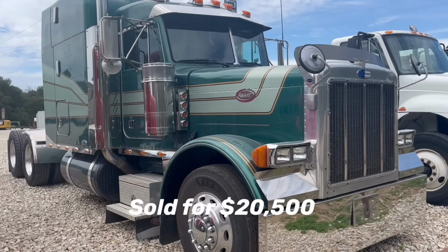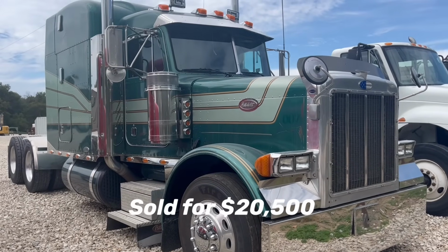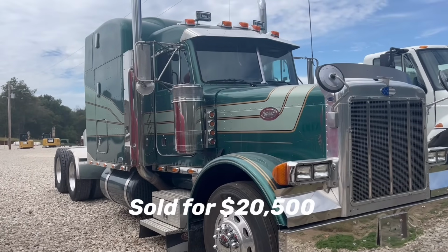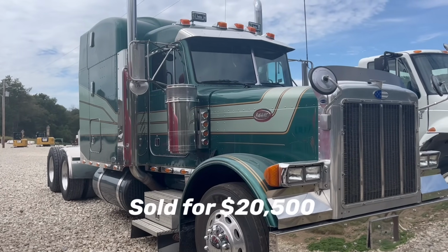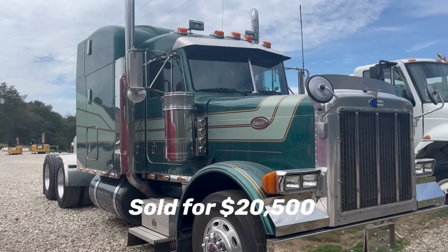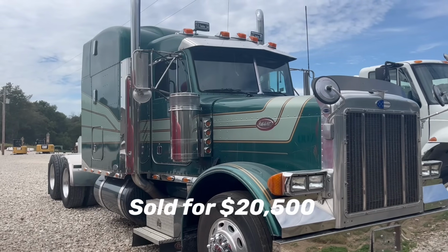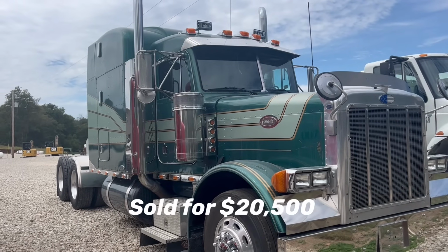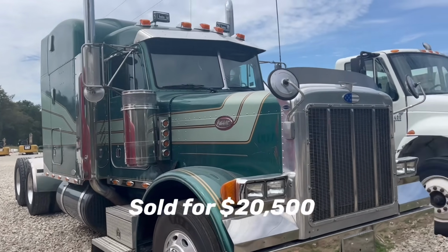Came from a local trucking company just down the road here that we've been selling some trucks for. They have owned this truck, I believe, the last 18 years. It has been in their fleet and has always been pulling a van trailer. It has a C12 Cat in it with a 10-speed. Really, really clean old truck for its age. It's in really good shape.